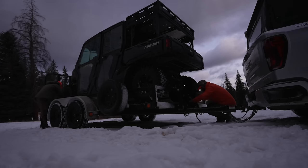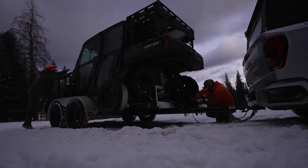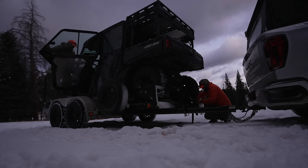The Colorado third season. Guys, this is one of my favorite hunts, and I have been lucky enough to do this hunt for many years. But this year is different. I'm holding not only a mule deer tag, but an elk tag as well.